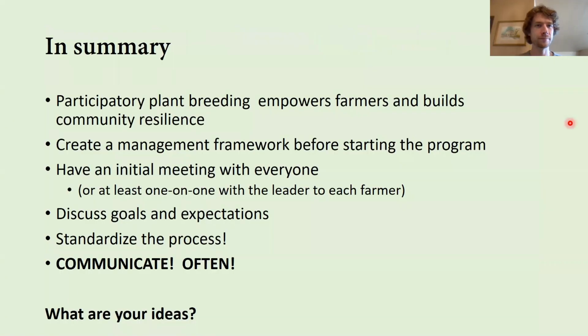And yeah, in summary, participatory plant breeding empowers farmers and builds community resilience. Create a management framework before starting the program. Definitely do that. Have an initial meeting with everyone. If it's not possible, then one-on-one with the leader or the leaders of each of the farmers. Discuss the goals, discuss the expectations, standardize the process, and communicate often. Because if you don't, especially over the winter, and spring comes around and they don't really know what's going to happen, then it all falls apart. So you have to communicate, you have to be in connection as much as you can. And yeah, I think that's about it.